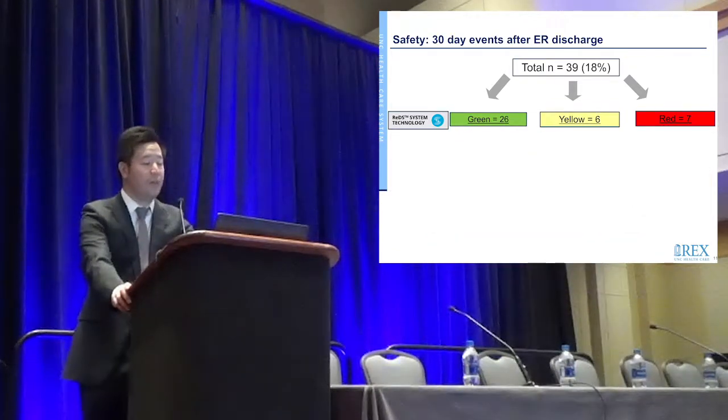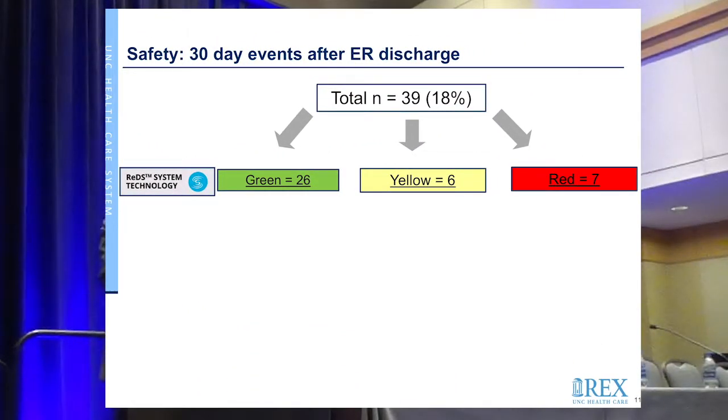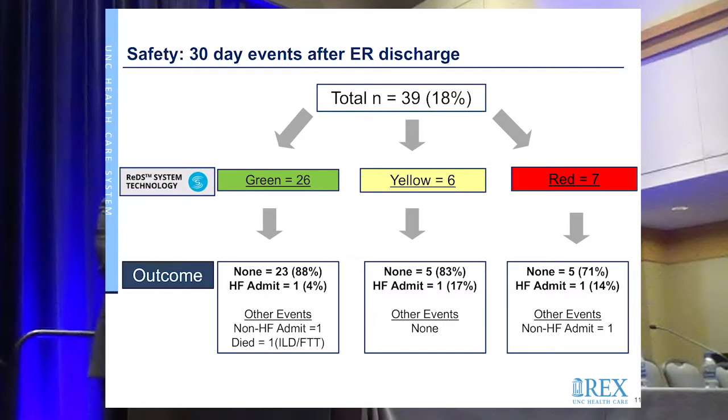So what happened to the patients that were discharged? Well, we had 39 patients discharged. That's 18% of the population. So again, 20% of patients are being discharged despite having a history of heart failure and presenting with dyspnea. And we look at patients that were in the green zone. In 88% of them, they did fine in the 30 days subsequently.